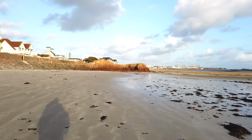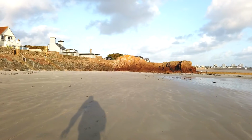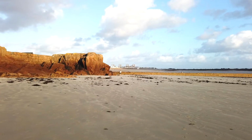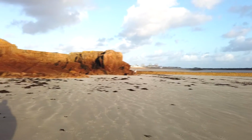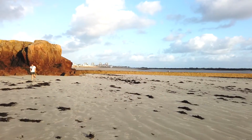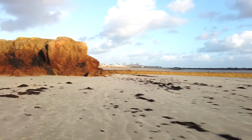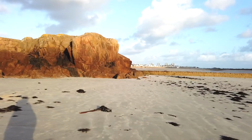I don't know if it'll be quicker walking back this way than coming up here through the pavements. Oh, going up to this big rock. I know we can't walk to St Helier along the beach because it goes into deep water there. Reminds me of Hayling Island, where people walk along the beach and the tide goes out like this.